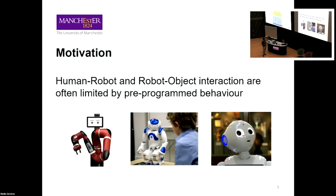And the reason why we want to do this is because in robotics right now, one of the main limitations is that how robots acquire skills to interact with other robots or with humans is very limited, and it's usually pre-programmed, while a more optimal approach would be something like I demonstrate an action to the robot, and the robot is able to replicate that.